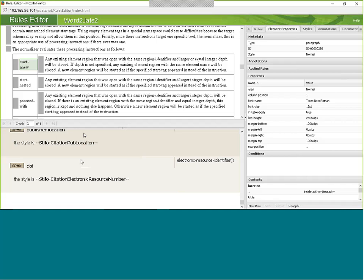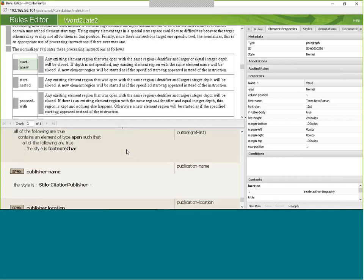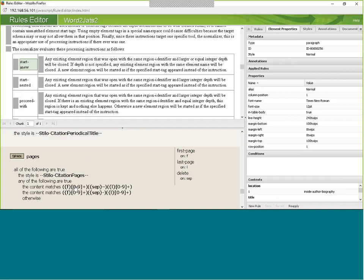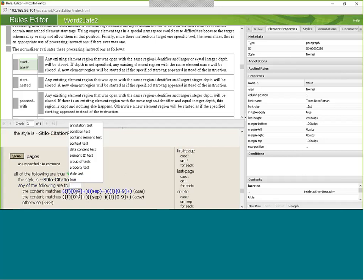It's pretty easy to make a new rule. It's pretty easy to modify a rule that we already have. So let's say we had a different pattern here for pages. I could add something here. I could add a pattern that would say, maybe it's got a colon for a separator. So I could add that there.